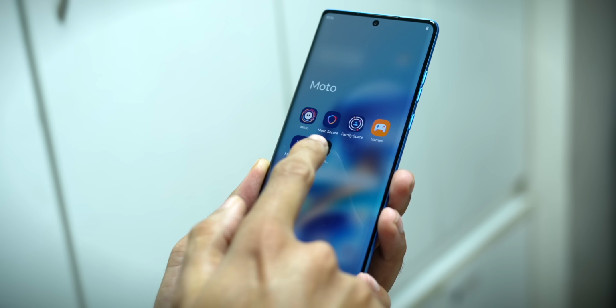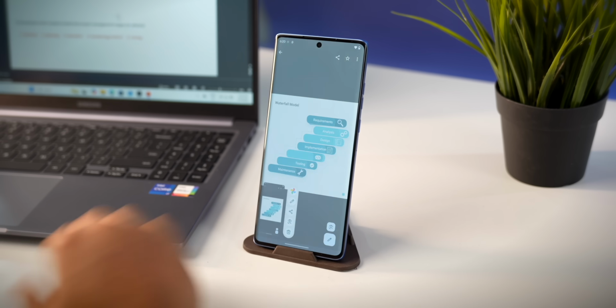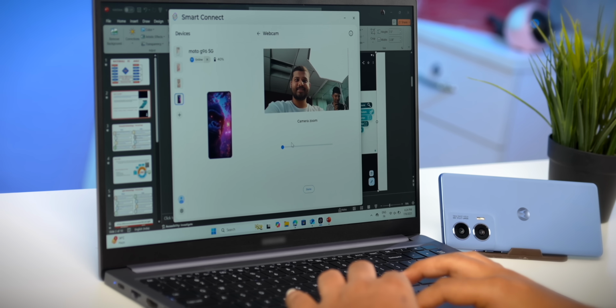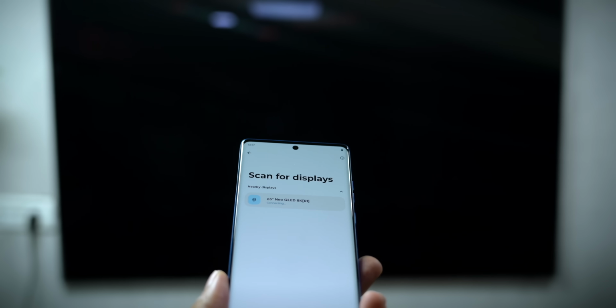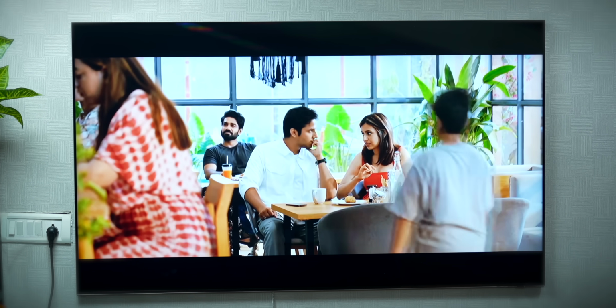feature that is the best in Hello UI is Smart Connect. If you're working on your college assignment and you want to add a photo or screenshot that's on your phone, you can directly copy from the phone and paste it on your laptop. You can even use your phone camera as a webcam for your e-classes or online meetings. And this one is my favorite. If you have an old TV that supports casting, you can convert that old TV to a smart TV to watch movies on Netflix directly on the TV, and it's running on your phone.